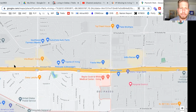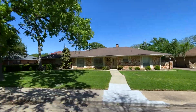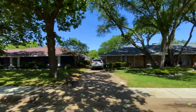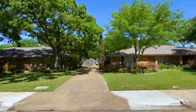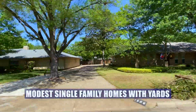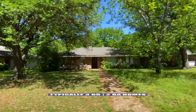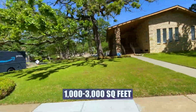So anyways, that pretty much sums up Plymouth Park. Let's jump in the car and go for a ride. So Plymouth Park is a neighborhood that shares a small border with the hospital district and is located just south of 183. It's about 1 square mile. And if you're in the market for a modest single family home with a yard, you should check out some properties in Plymouth Park. In general, the residences in this area are 3-bedroom, 2-bath homes, 1 to 3,000 square feet, and they sit on quarter acre lots.